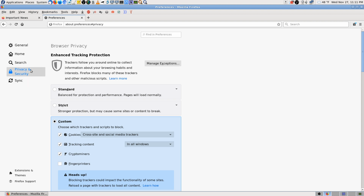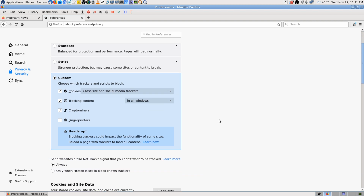Okay, so privacy and security. Yeah, okay, so I don't want to go into like my password section or anything like that. So hopefully the cookie stuff. Let's see, choose which trackers and scripts to block. Oh, okay, this is a new feature. Well, it was there in the other version, I think. Yeah, it was in 66, but it may look different now.